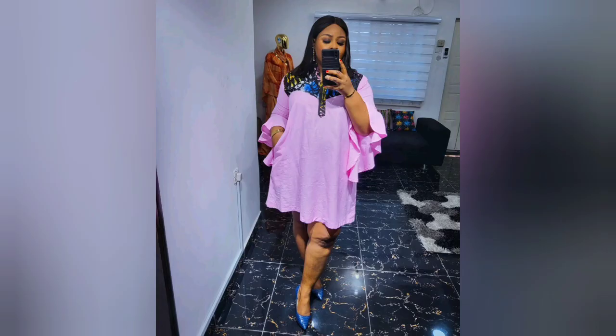Guys, look at this particular Adire with English cutting. The neck part is made with Adire. It's so beautiful, even for office wear.